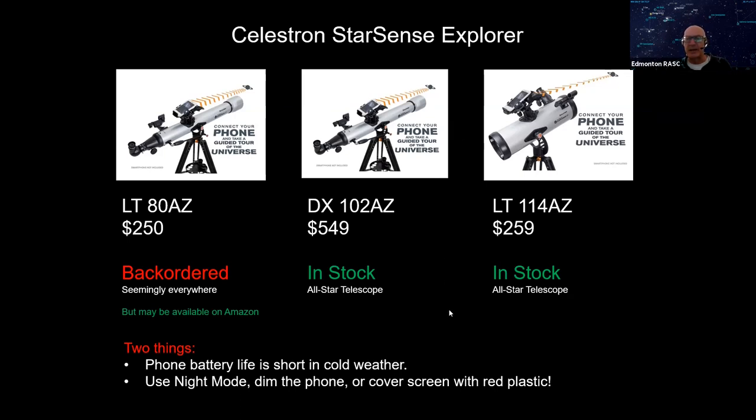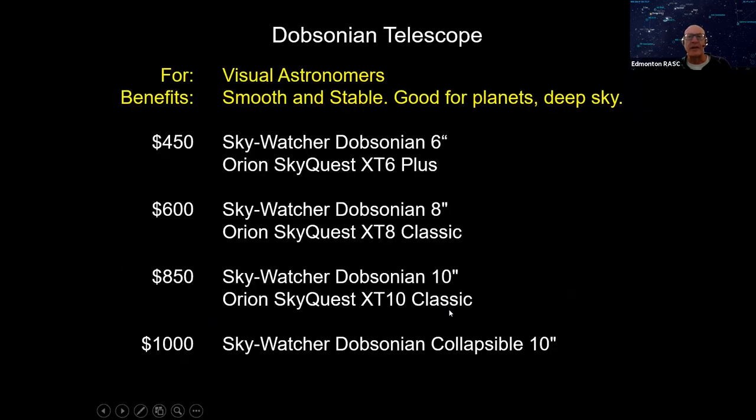All right, let me get back into this slide here. So that was the StarSense Explorer series. Now we'll look at Dobsonian telescopes, the reflectors on Dobsonian mounts. These are generally for visual astronomers, smooth and stable motions, good for planets and deep sky observing. There's a range of prices at the 6 to 10 inch diameter mirrors, from $450 to about $1,000. The main vendors in this space and at these price points are SkyWatcher and Orion.